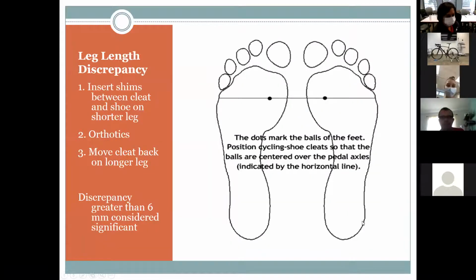Okay, so this is another graphical representation of that axle and where it should be. If you have some patients who have leg length discrepancies, greater than 6 millimeters is considered significant. You might want to think about putting some shims either between the cleat and the shoe, or using orthotics in the shoe. Moving the cleat back on the longer leg will essentially shorten it too, which might make it more equal to the other side. Some strategies you can use for leg length discrepancies.